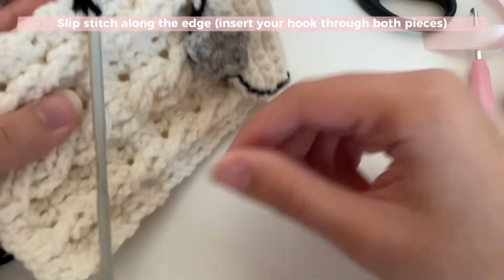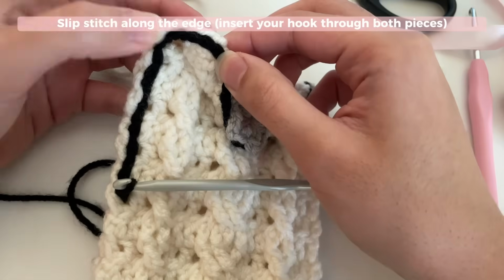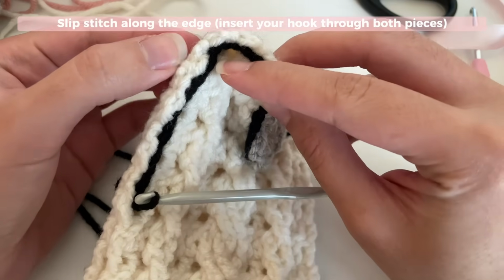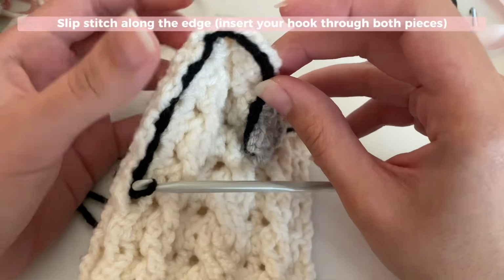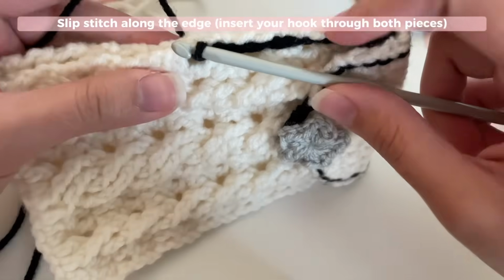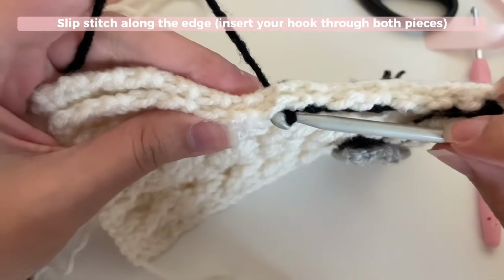What I've done here is that when I was slip stitching on this side, I just continued slip stitching over here where I slipped my hook through both the pieces to attach them together, similar to what we did over here. So now what you're going to do is you're just going to slip stitch all the way around until you come back over there. I'm just going to show you how to do it.